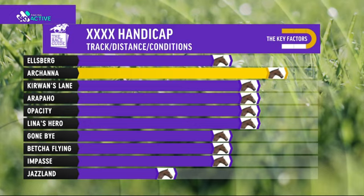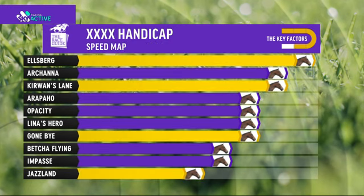OK, now, what about the map here, Mike? Late in the day, 1,500 metres. Big kicker, Ellsberg, leading on his own. He loves it. Kerwin's Lane, Abdallah settles near pace, gone by outside the leader, and Jazzland probably box seats, but could lead, which would give Ellsberg a purple bar. OK, all right, we'll get that in. You're never sure what's going to happen. All right, now, Ellsberg, case he's saying it's going forward.